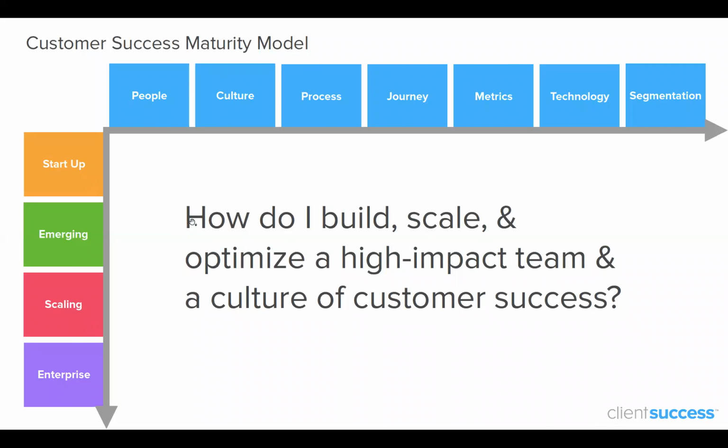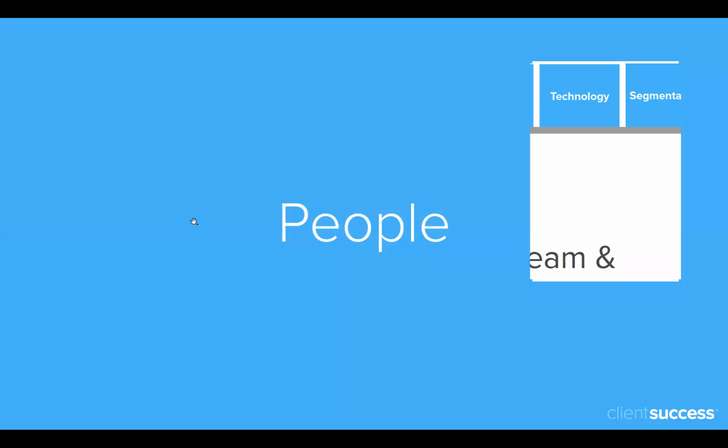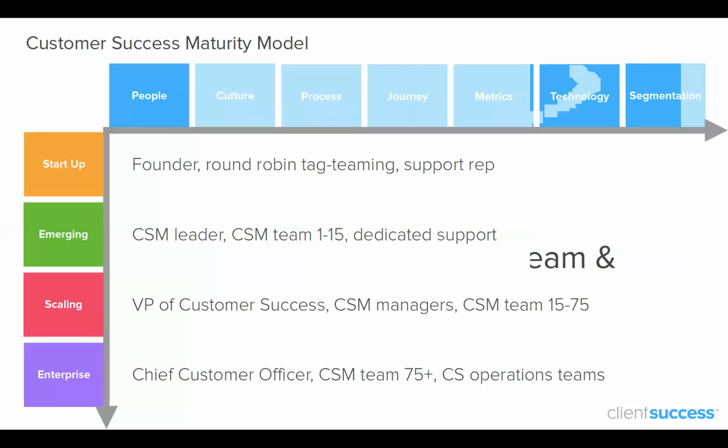I'm going to go ahead and jump in on people. Obviously, people is the most important part of the process. Your foundation is your people. If you have great people, you'll typically have great success. And so as it starts with people, we'll talk a little bit about how we typically see a team evolve over time through these different stages.